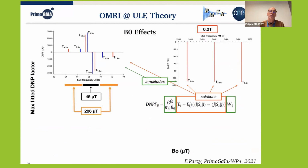Here are some results of this calculation for the B0 effect. On the right, using the same calculation, you get the theoretical transitions for the free line system, because it's simpler with 6 lines, so it's better to explain it with the free line system. You see the free transition around 5.4 gigahertz. On the left side, with the same calculation for 200 microtesla and 45 microtesla, the thin lines are the 45 microtesla. They are very close to each other, and you have in blue the sigma transition and in red the P transition. If we increase the field slightly, we can see that the lines are splitting, and the thick lines, red and blue, show the P and sigma transitions for 206 microtesla.